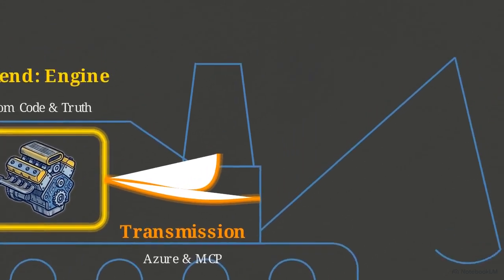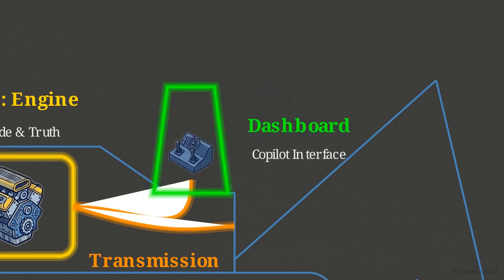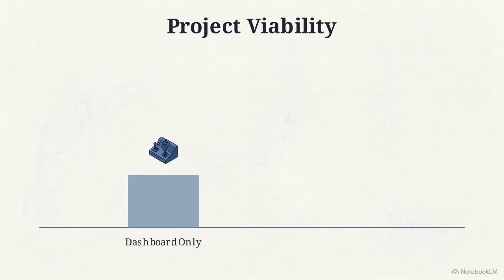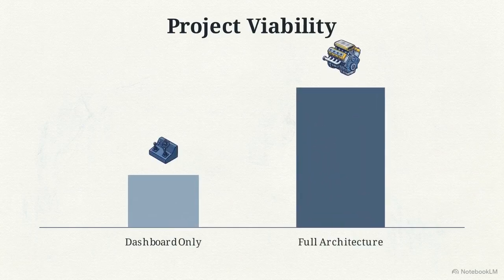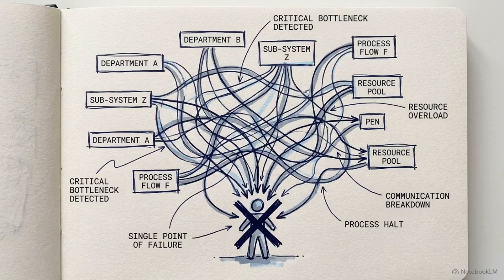The Copilot interface serves as the dashboard. It provides the controls and the feedback loop, allowing a human operator to direct the machine's specialized tools. Organizations that focus only on the dashboard without engineering the backend and the transmission will see their AI initiatives fail as soon as they are faced with enterprise-scale problems. Even a perfect technical architecture creates a single point of failure if the human workforce isn't restructured to support it.